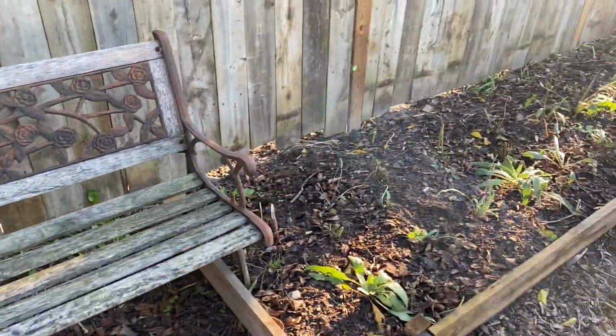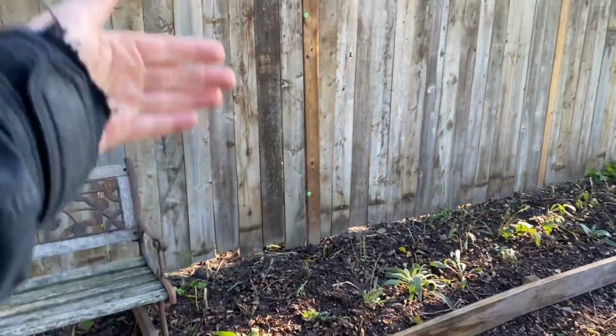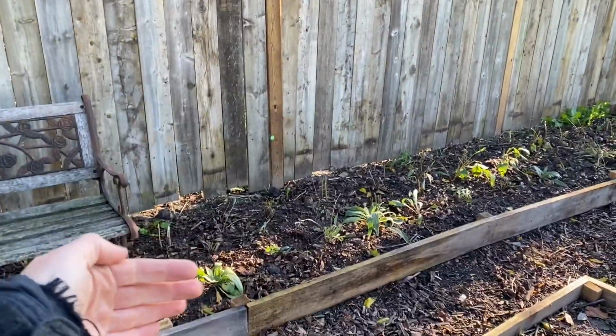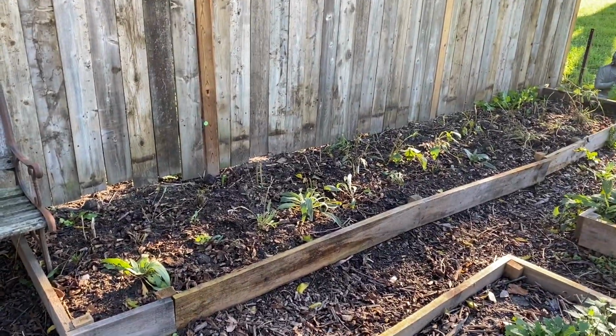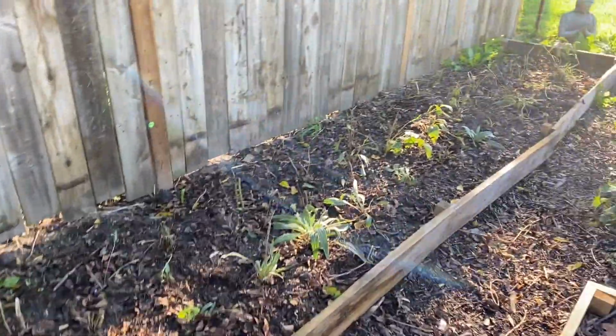So I'm hoping next year what will happen is we'll have that really tall purpurea and then the angustifolia in the front, and it won't be so crowded. I overplanted for sure the purpurea.